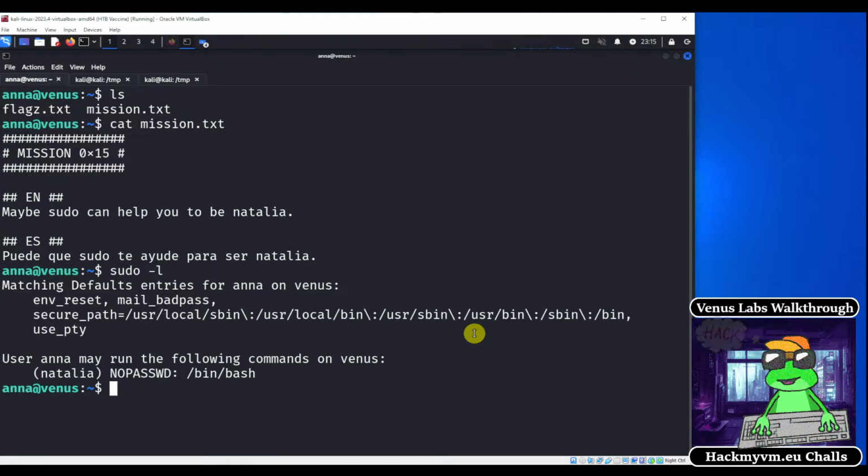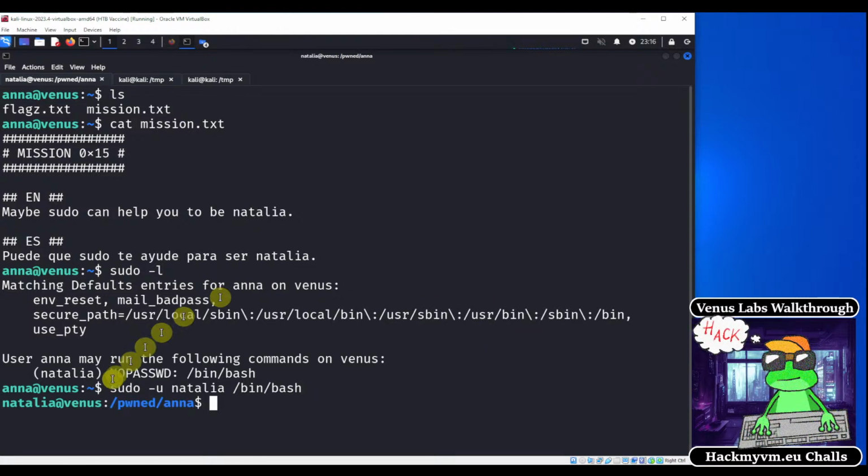So what we can do is run bin bash, basically get an interactive terminal as the Natalia user by doing the following. So it's just going to be sudo -u for user. So we specify the user, it's Natalia, and the program is bin bash. And what this is going to do is create a user session as the user Natalia. So we do that, and then the prompt changes. It says that we are Natalia at Venus.